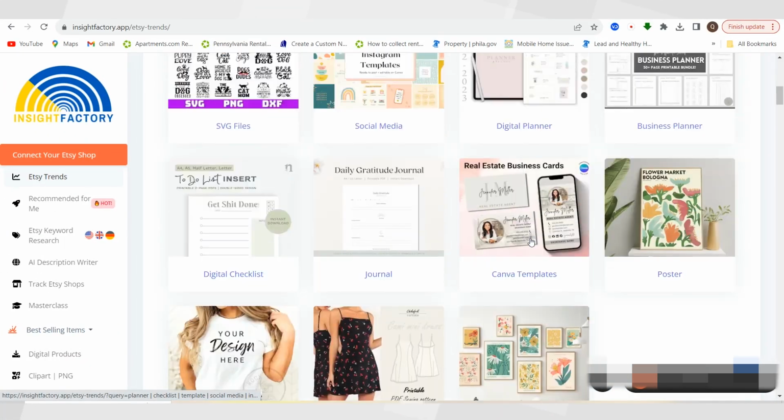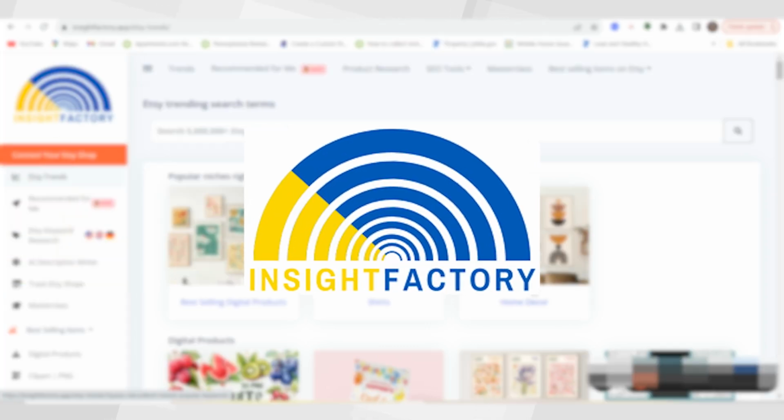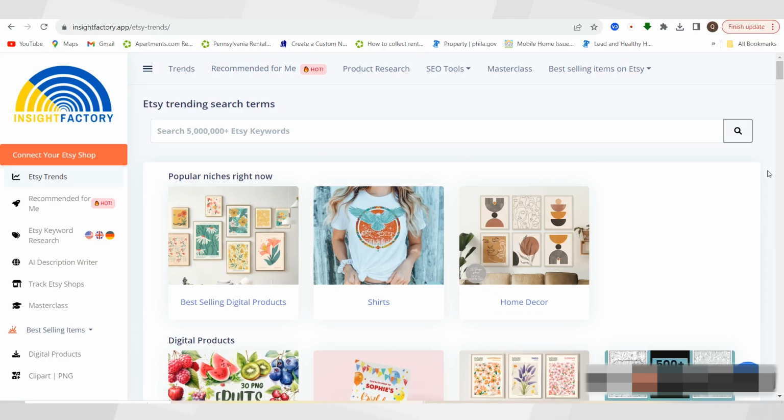Alright, in today's video, I'm going to show you all how to make an extra $6,000 or more a month. First, I'm going to start with showing you one of my favorite tools that I use. It's called insightfactory.app. On here, you're able to see some of the top Etsy trending search terms. You're able to search by category and see what is trending right now. So today, I'm going to look at some digital products that are trending.